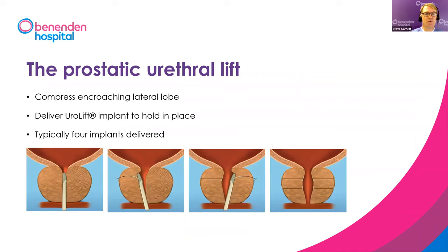What do we actually do when we're doing a Urolift procedure? Well, we're putting little implants into the prostate to open it up. So rather than cutting anything away or destroying anything, we're simply pulling the prostate open. Using a telescope which goes into the bladder, we're firing these little implants through on either side. And rather than the prostate coming together and blocking the way out, the sides or the lobes of the prostate are pulled apart to create a nice channel through which you can pass your urine.